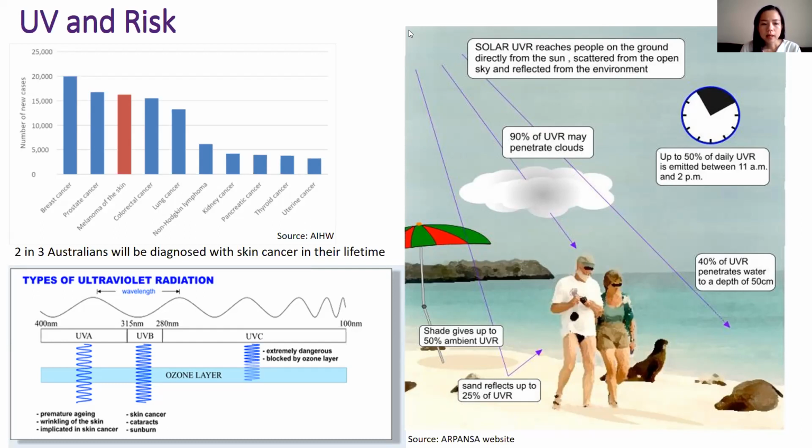So on the graph on the bottom left-hand side, there are 3 types of UV radiation. The UV radiation is classified into 3 types, and the classification is based on the wavelengths: UVA, UVB, and UVC. UVA has the longest wavelengths, and what that means is that it can penetrate deeper into the skin layers. UVA is thought to cause premature aging, like wrinkling of the skin, and it is also recently implicated in skin cancer.